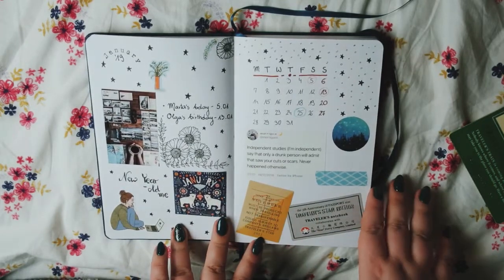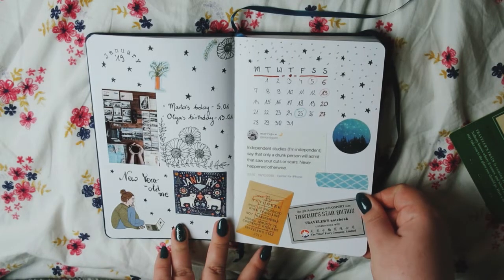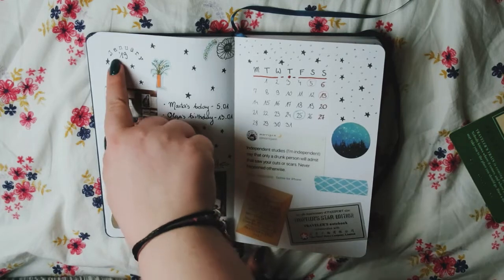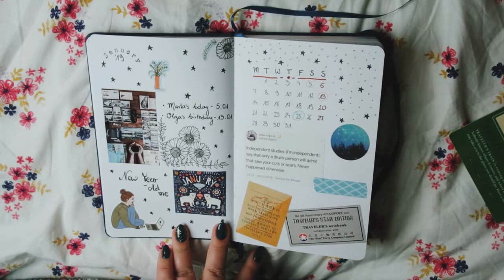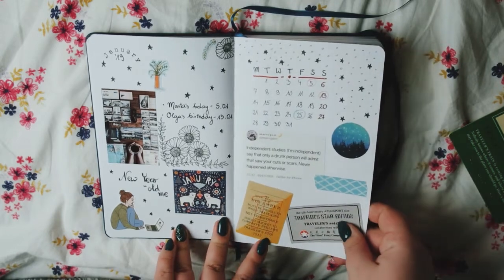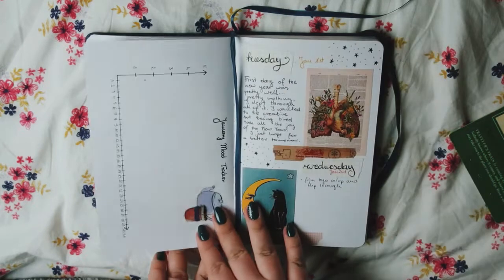Here we have a January spread. I like this one pretty much. It could be better, but it's still very, very nice, I think. I love these stamps. It's very hard to find proper letters because you need to find every letter from a huge pile of very tiny pieces, but I managed to find January, so I'm very happy about that.